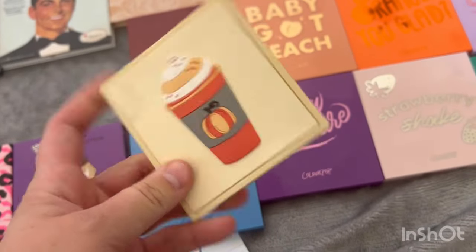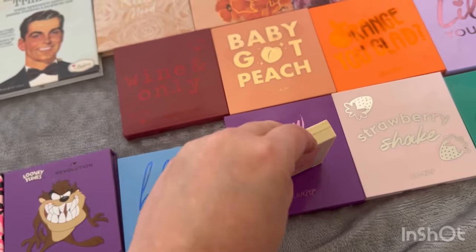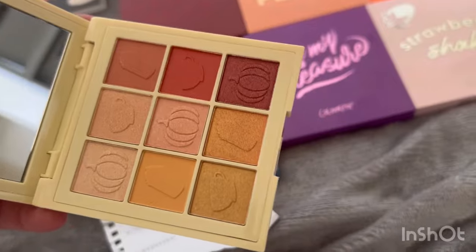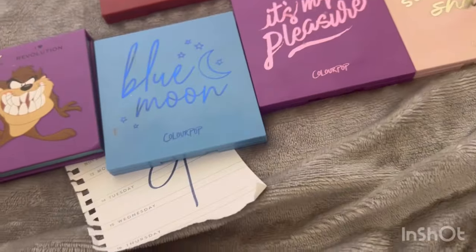Okay, next let's do this one. This one's from Beauty Creations. I didn't mean to keep this last time. It's literally brand new. And it's one of those palettes that you can get at TJ Maxx for $3.99. And this one's really hard to open. Okay. Just what you'd think. It's a fall warm tone palette. Get rid of because it's new.